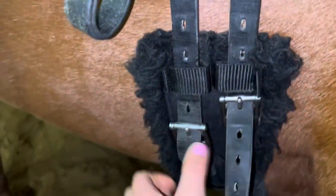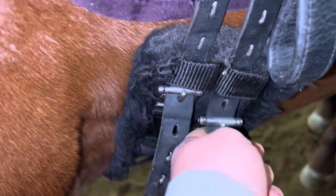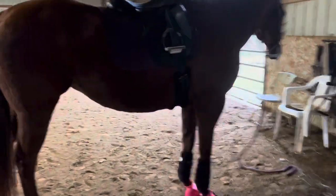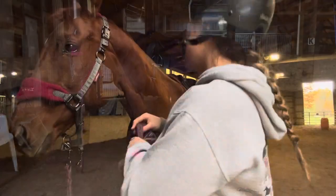All right, so again, I'm going to go back and do the girth up from both sides, go up one hole to make it equal. Nobody taught me to do it this way. I just figured it would be common sense to make it equal pressure on both sides of the saddle, but it's become a thing and that's how I like to do it. Also, I feel like every horse should know how to ground tie, English or not. She's obviously being a very good girl.